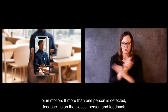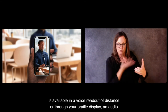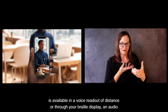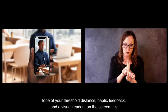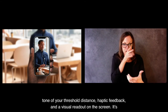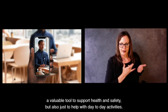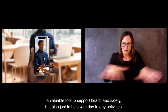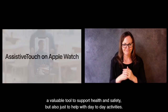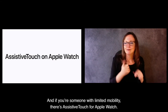If more than one person is detected, feedback is on the closest person, and feedback is available in a voice readout of distance or through your Braille display, an audio tone of your threshold distance, haptic feedback, and a visual readout on the screen. It's a valuable tool to support health and safety, but also just to help with day-to-day activities. And if you're someone with limited mobility, there's AssistiveTouch for Apple Watch.